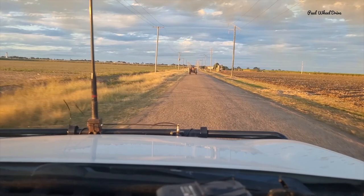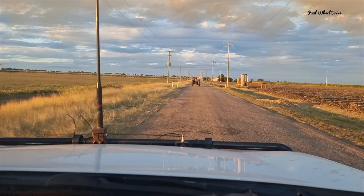Following the water tractor out to the fire. That's Ben on the tractor and he's offered to help me find it and set up the fire. Very exciting.